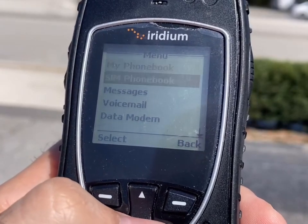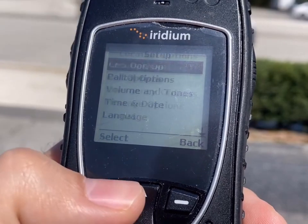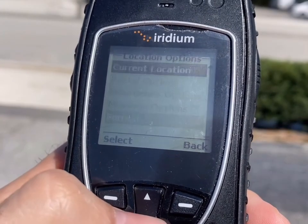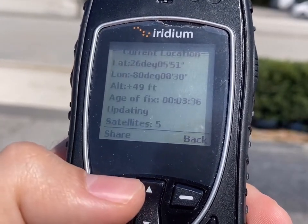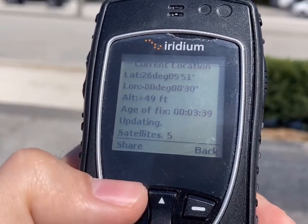In order to get GPS location, press Menu, Setup, Location Options, Current Location. Now we get the coordinates, altitude, and how many satellites are connected.